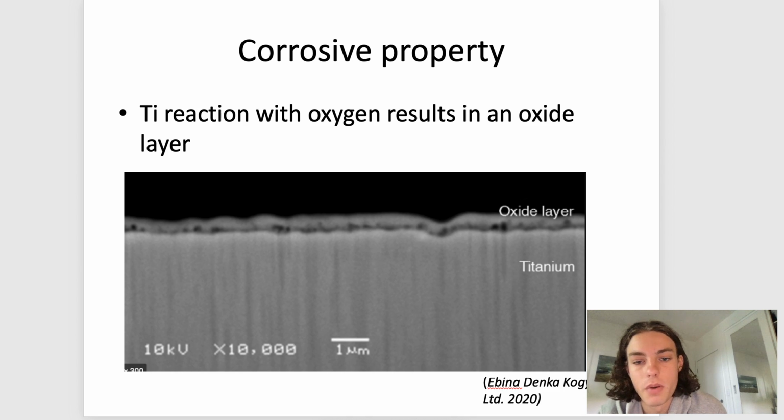Now, the corrosive property that titanium possesses is that when the metal itself reacts with oxygen, it produces a thin layer of oxide on the outside, and this acts as a highly anti-corrosive property. So in coastal areas where there's a lot of salt in the air, it will further lengthen the use life of the titanium bike frame, whereas aluminium suffers.